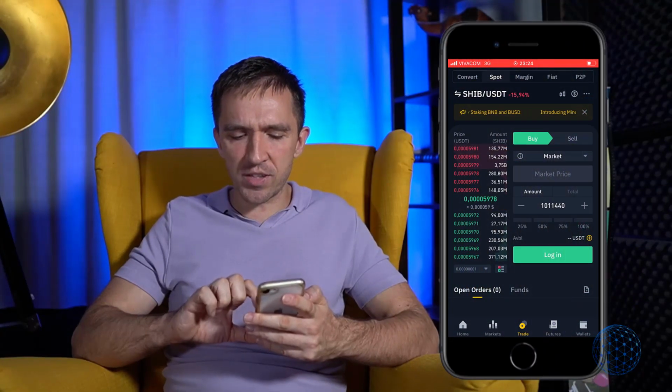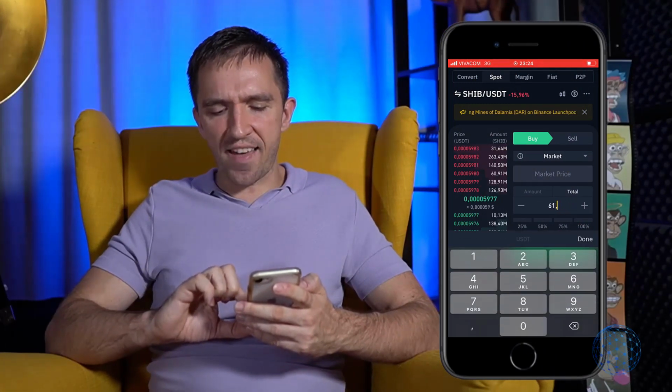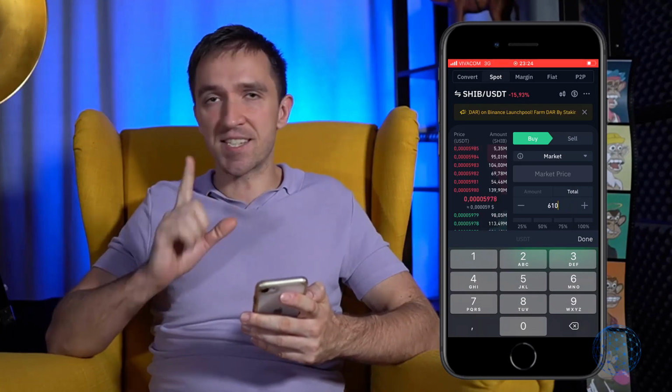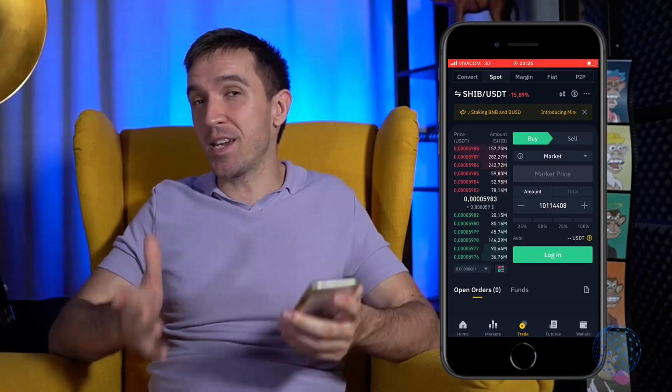Now, going back to the calculations, obviously, if I increase the amount to $610 instead of $61, I will have an amount of 10 million Shiba Inu coins. And here it becomes more realistic. With 10 million Shiba Inu coins, if the price reaches not $1 but 10 cents, I will still have $1 million American dollars. Okay? And I think the 10 cents is more realistic.